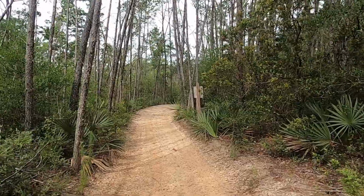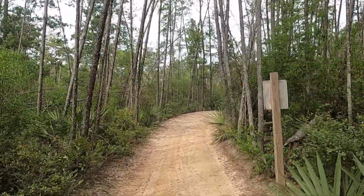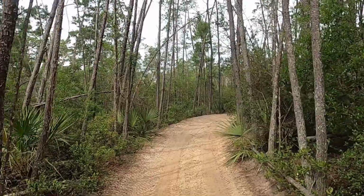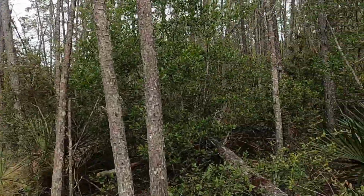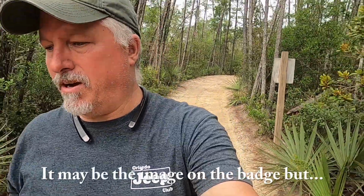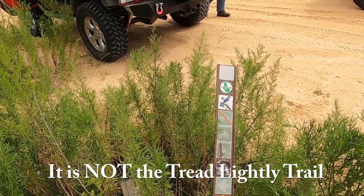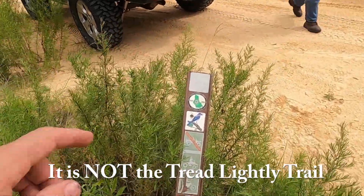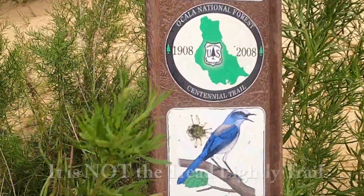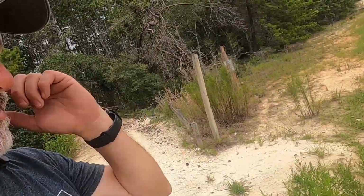The trail itself is called the Centennial Trail. The map of the Centennial Trail lines up with the map on the badge trail. So this is the trail that's mapped out according to the badge. It's funny because I looked at the sign and I thought this was a tick warning. Actually, that's a scrub jays. Beware scrub jays out here. So we're going to continue onward.